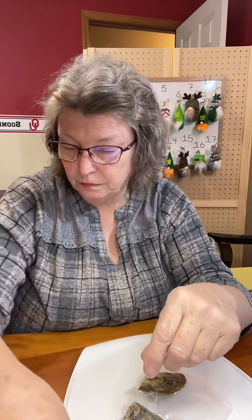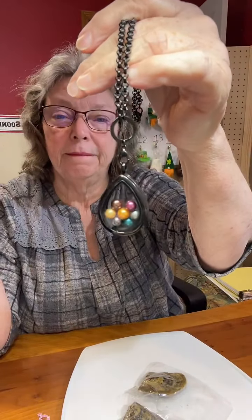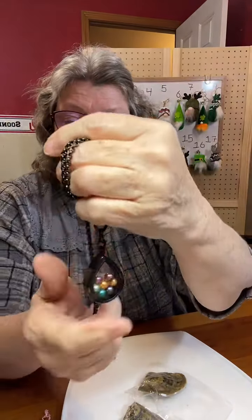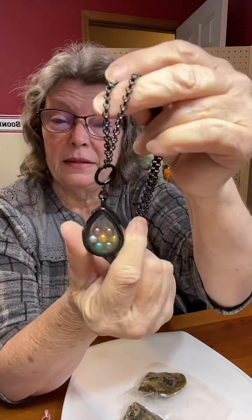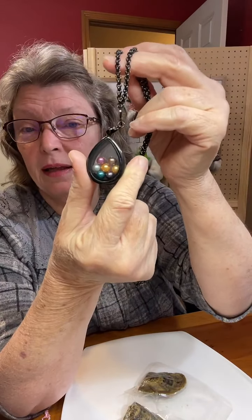And this is one of our cages. So as you can see, this is the abyss. The colors are really vibrant in this black cage. So, if you're interested, go to our website. You can also, on the website, purchase oyster openings.